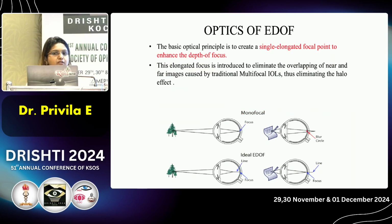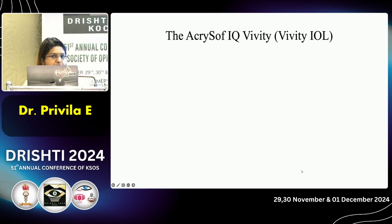A few words about the optics of the EDOF. The basic optical principle is to create a single elongated focal point to enhance the depth of focus. This elongated focus is introduced to eliminate the overlapping of near and far images caused by traditional multifocal IOLs, thus eliminating the halo effect. In this picture, you can see instead of a focal point, there is a focal line, and even when focusing for near, a part of the focal line is on the retina. But physics precludes the creation of an ideal EDOF lens.